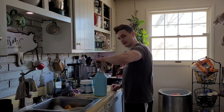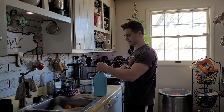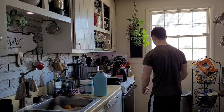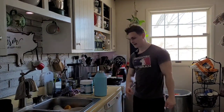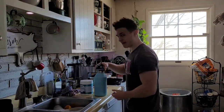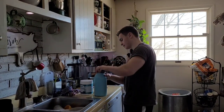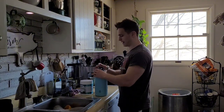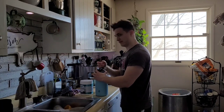My elbow and shoulder are feeling a little better. I was doing wrist curls for a while there that were like 105 pounds on the dumbbell, and that kind of messed up my shoulder and elbow. But now I feel pretty much totally better. So I should be able to go heavy today without any sort of weird elbow inflammation.